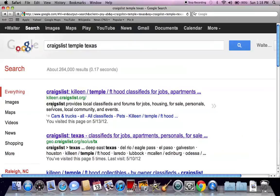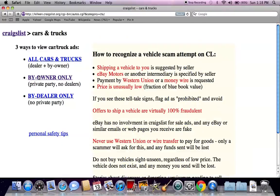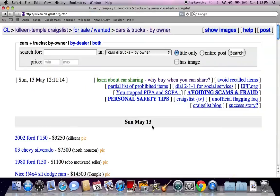And the first thing you're going to see is the Killeen.Craigslist.org page. So this is the page where they combine Temple, Fort Hood, and Killeen. So go ahead and click there, and you're going to see the generic page with Temple, Texas up top, and search Craigslist on the left. I always go to the for sale section and click on cars and trucks, and I always click on the buy owner only section, and you're going to see why quickly.